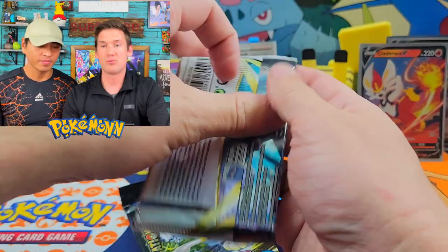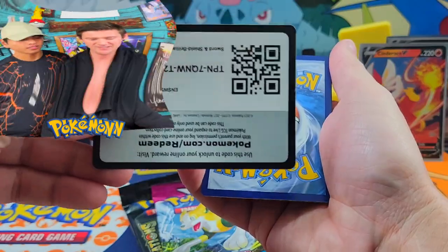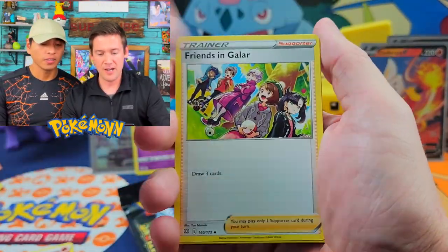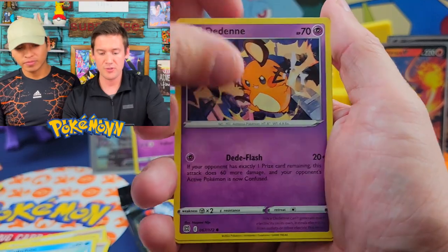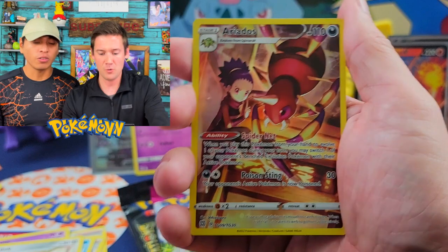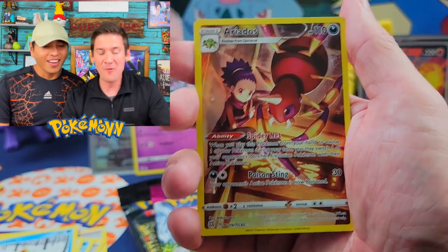We need that one. Brilliant Stars. Another good set. Has some trainer gallery in it. One, two, three, and four. Fire Energy, Friends of Galgar, Morgrem, Acerola's Premonition, Dusko, Kubchu, Denny. Still want that artwork. Oh, Ariados. Wow, wow, wow, that's beautiful.